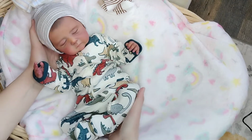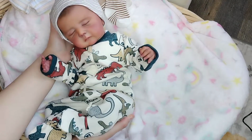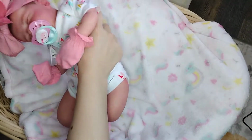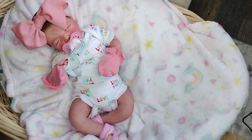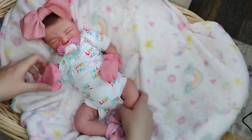There he is. He's so gorgeous. Look at that little guy. Okay, so I'm gonna set him up here while we dress little lady back here. Let's lay him back here. Sweet as ever. And here she is.